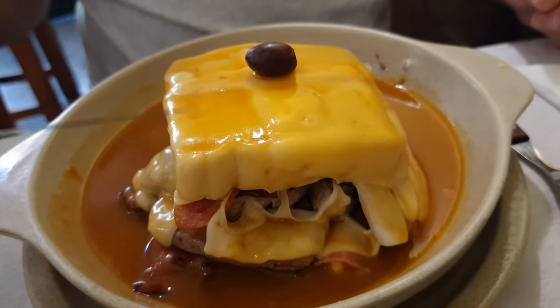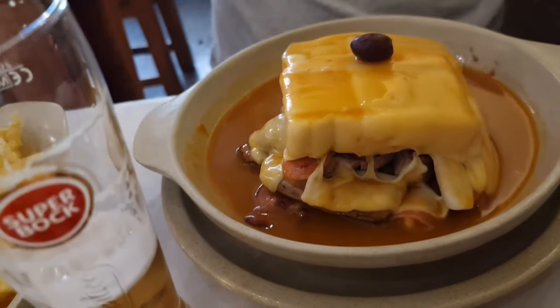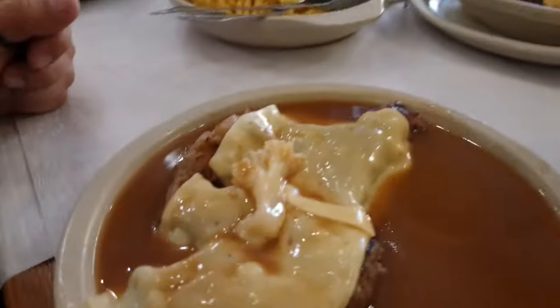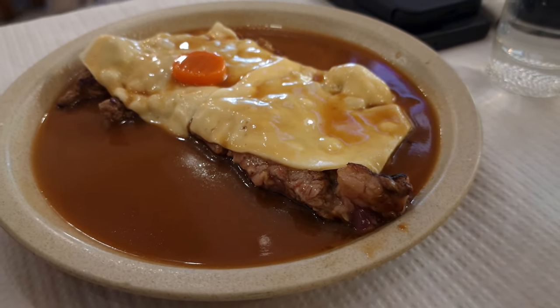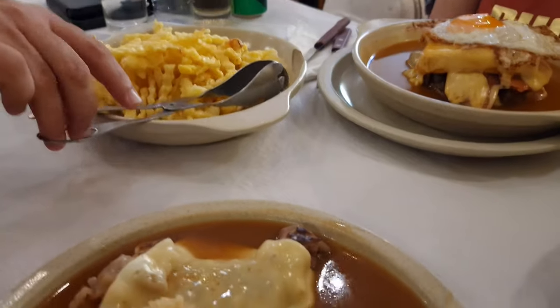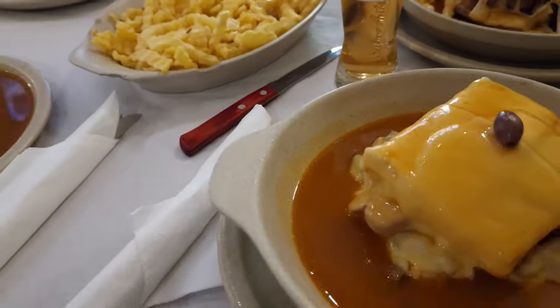Beautiful melted cheese, two loaves of bread, then you got the chips which you put inside the sauce, and they got the steak, and he has a steak with a carrot. How cute is that? And now you put all the chips on the sauce, but that sauce is different from this one, so we'll see which one is better.